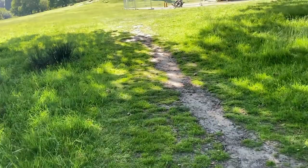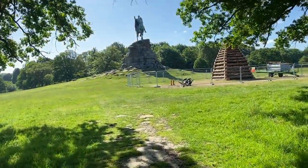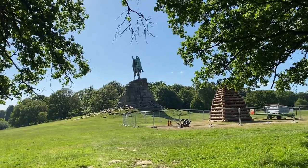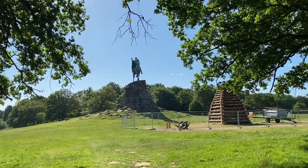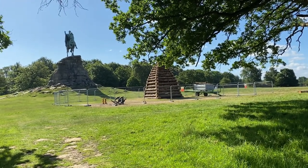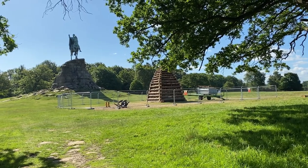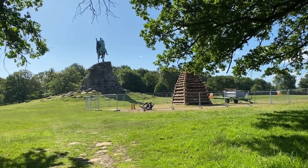So, here we are arriving at the Copper Horse. This was built in 1831. It's a statue of King George III. Well, I wasn't expecting to see that here, though. I expect that's a beacon that's going to be lit up for the Queen's Jubilee. Well, anyway, here we are at the Copper Horse.